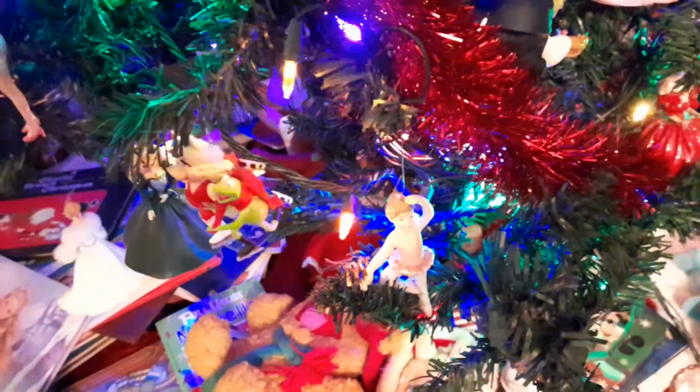Yeah. Let's see some of the ornaments on the tree here. I have a lot of Beauty and the Beast, obviously. A lot of Barbie. This is one of the earliest ornaments I have, this little ballerina. There's a Madame Alexander, if I can get to it without killing myself. Madame Alexander's Cinderella on the back here.